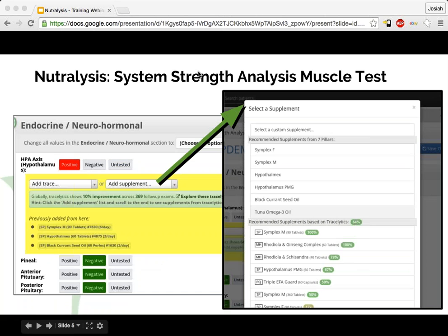Moving on, when you're done taking the case history with Joe, we took him and did a system strength analysis muscle test with Joe. We have example templates for system strength analysis, NRT, MFT, NET, as well as a variety of other muscle tests in Nutralysis. Well, for Joe, we decided we're going to do a system strength analysis muscle test.